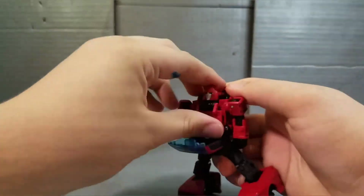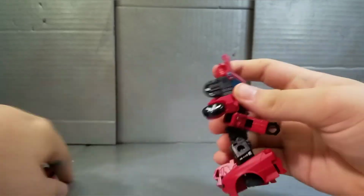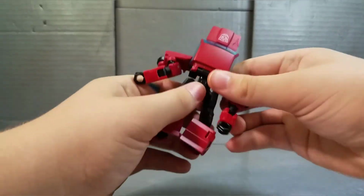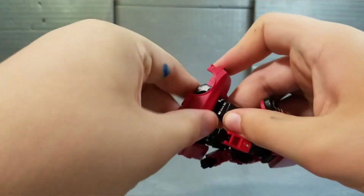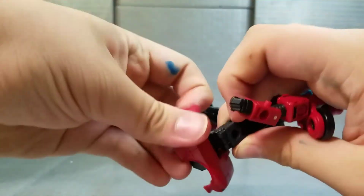Transformation is simple but finicky in some points. Not difficult, but definitely not the easiest in the War for Cybertron trilogy line. The back panel lifting off and pegging back on is parts forming, but honestly, who really cares?